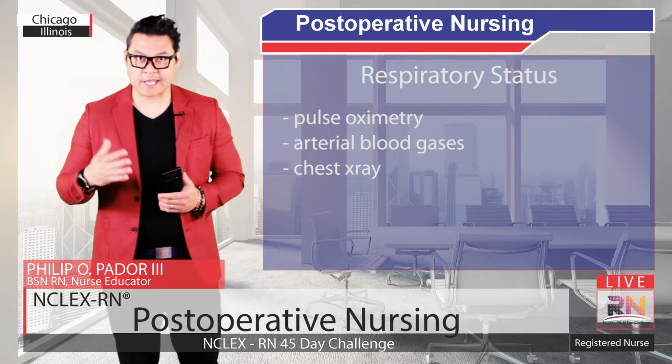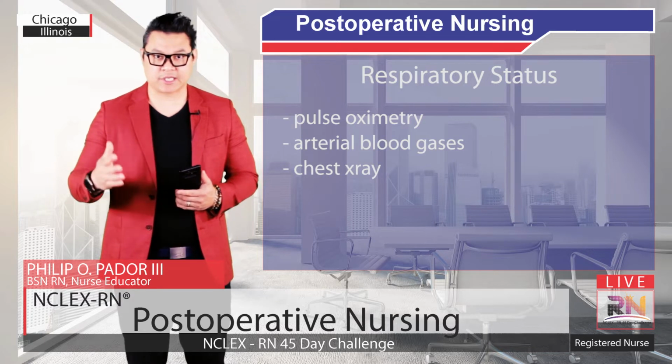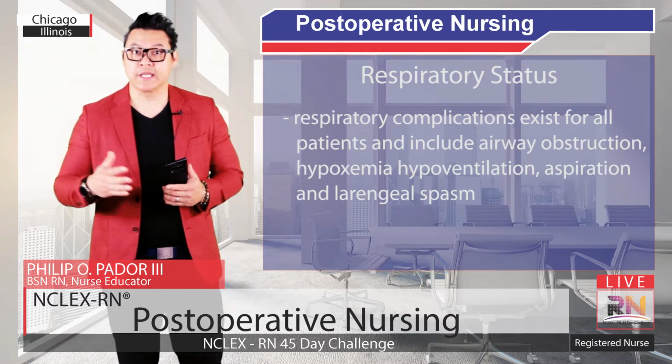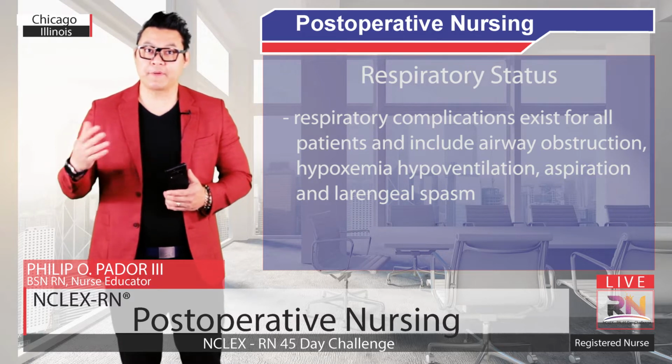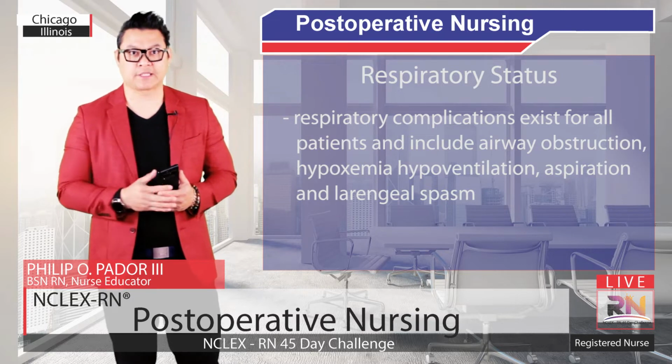Assessment of the respiratory status may include pulse oximetry, arterial blood gases, and a chest X-ray. Respiratory complications exist for all patients and include airway obstruction, hypoxemia, hypoventilation, aspiration, and laryngeal spasm.